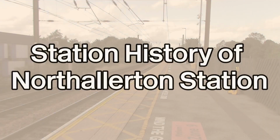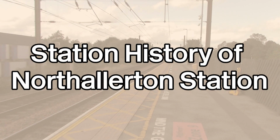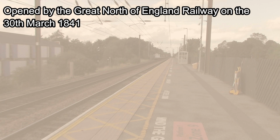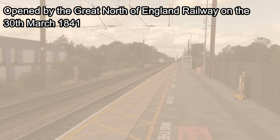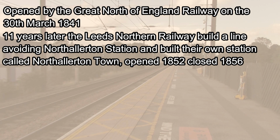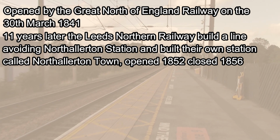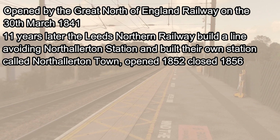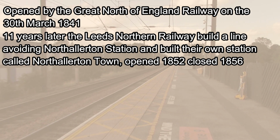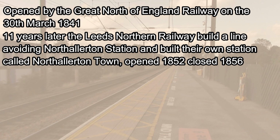So we're now going to move on to the station history of Northallerton Station. Northallerton Station was opened by the Great North of England Railway on the 30th of March 1841. 11 years later, the Leeds Northern Railway built their own station at Northallerton Town on their Leeds to Stockton route, which bypassed Northallerton Station. This station only lasted 4 years and closed to passengers in 1856.